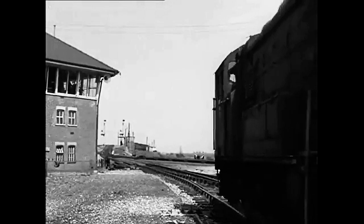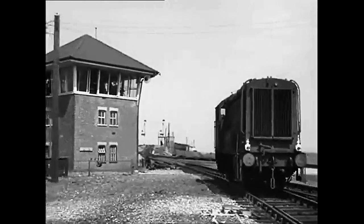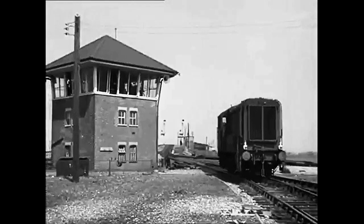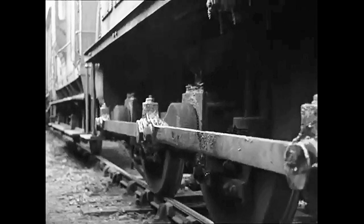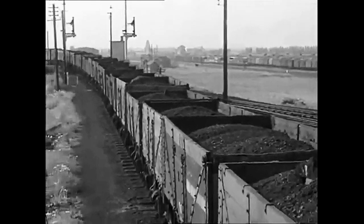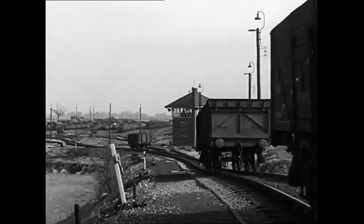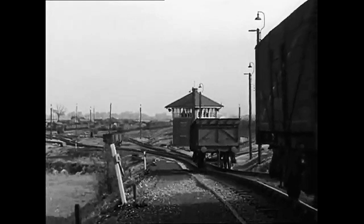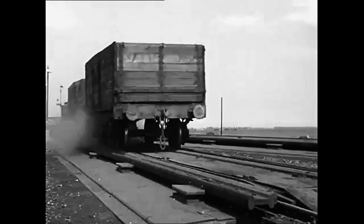Radio control saves hours a day of expensive engine time. From then on, the most difficult thing about gravity shunting is getting the speeds right. The diesel propels the wagons up the hump at a mile an hour or so. Once they reach the summit, gravity takes over. The wagons roll off at, say, 15 miles an hour, and according to the distance they have to travel, they can be slowed up by the retarder.